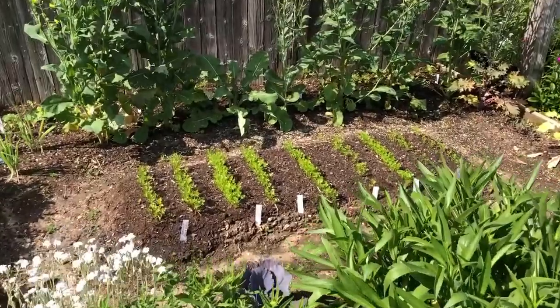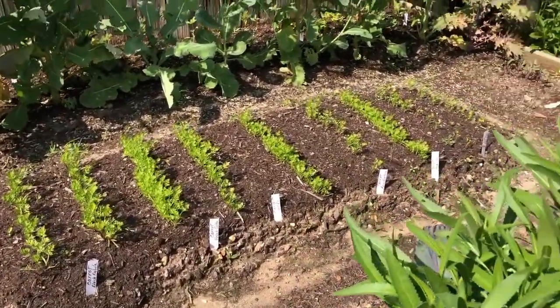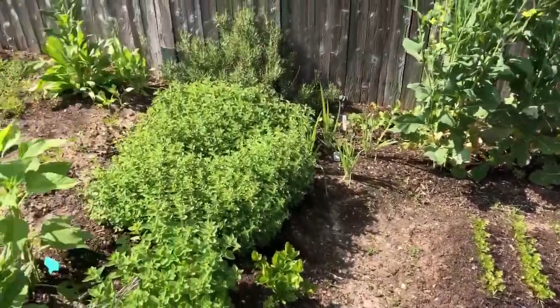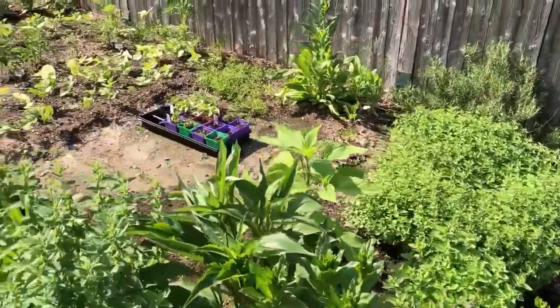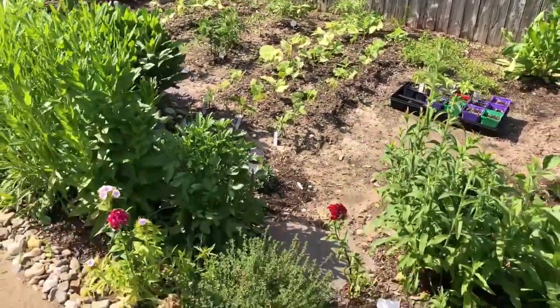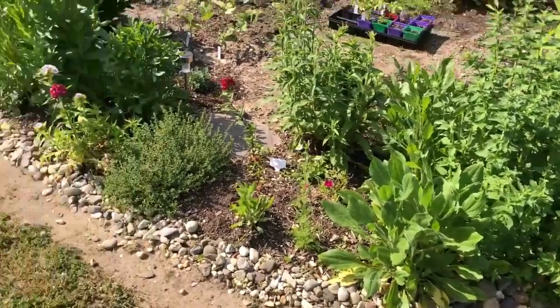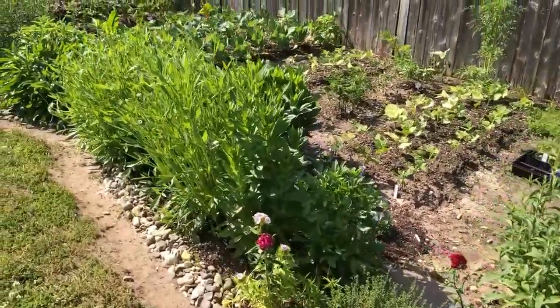And there's my carrot bed. Everything looks dry here, but I did water everything real good this morning. It's just been sunny all day. Beautiful, absolutely beautiful. You can see the colors starting to come in the pollinator strip. Hooray!